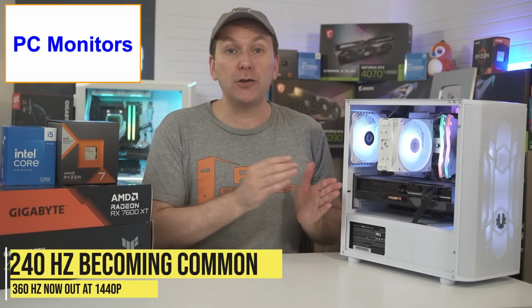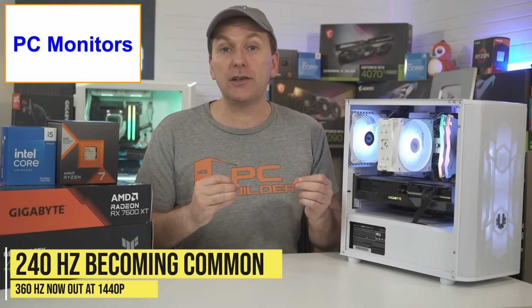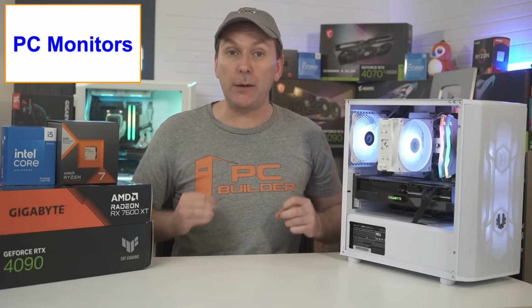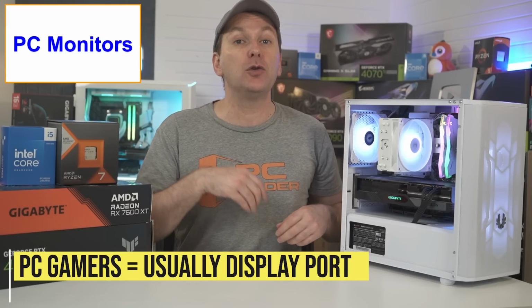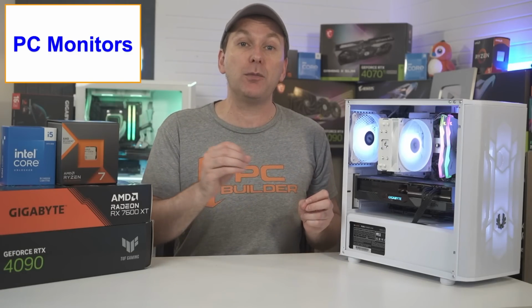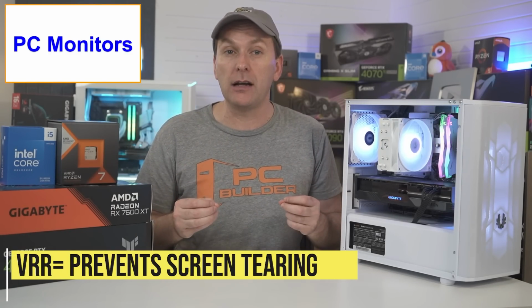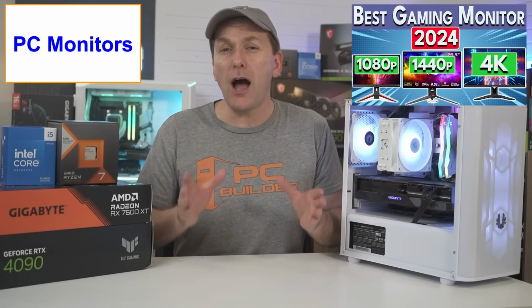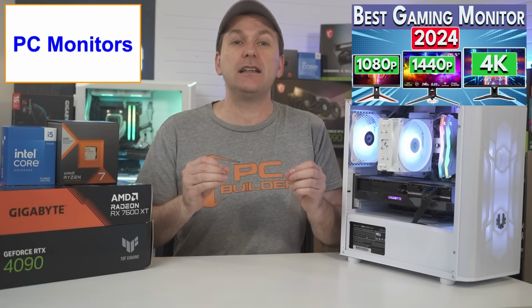But higher refresh rate 240 Hz gaming monitors are now available even at 4K, and 360 Hz refresh rates are available at 1440p. For PC gamers, you typically want to use the DisplayPort connection to ensure that your GPU can transfer over the maximum FPS to your monitor while utilizing the variable refresh rate technology on the monitor. This prevents screen tearing. We have a lot more in our Best Gaming Monitor 2024 video, so check that out, linked in the video description.